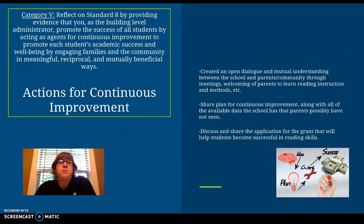Actions for continuous improvement. First off is creating an open dialogue and mutual understanding between the school, parents, and the community through meetings, welcoming parents to learn reading instruction and methods, etc. Share the plan for continuous improvement along with all of the data that the school has that parents possibly have not seen, and discuss and share the application for the grant that will help students become successful in reading skills.